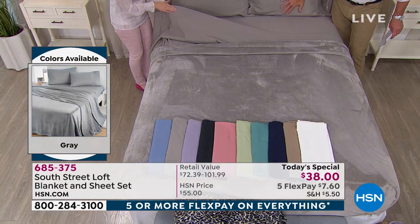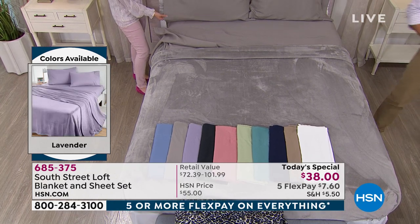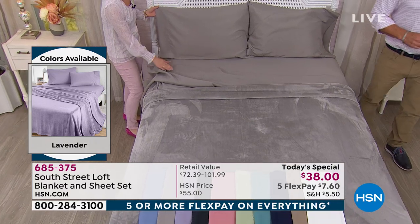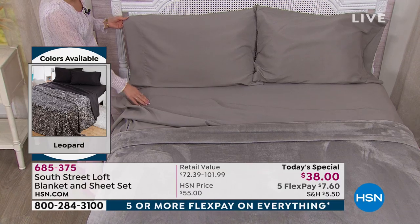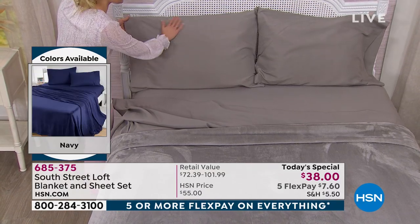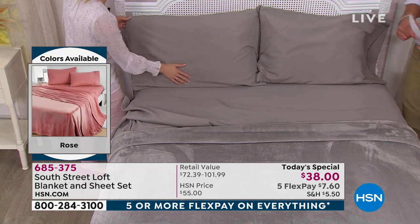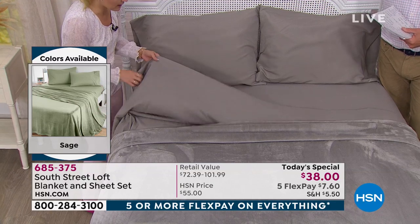It's beautiful, it's soft. It has a 4-inch hem at the top and it complements the pillowcases beautifully. You're getting two pillowcases with the full or the queen, or two king pillowcases with a king or cal king, one standard pillowcase with the twin or twin XL. And that twin XL is really awesome to have if you have an adjustable bed. So it's a great year-round fabric to have.